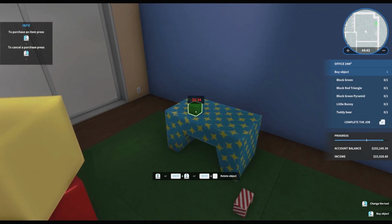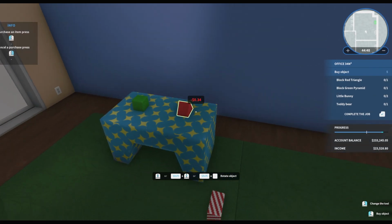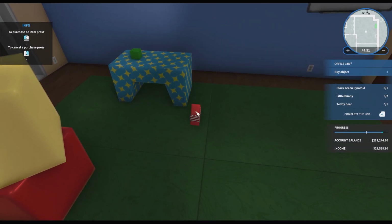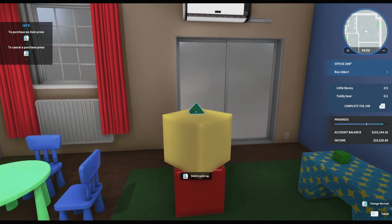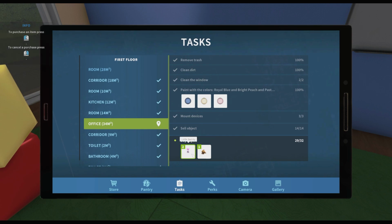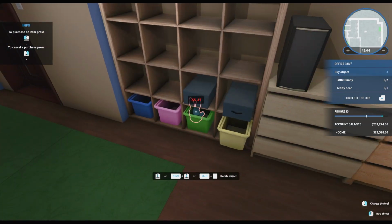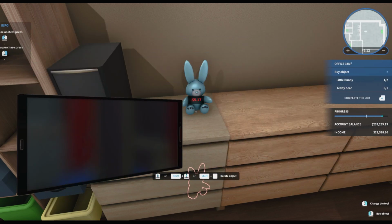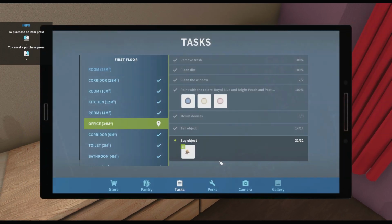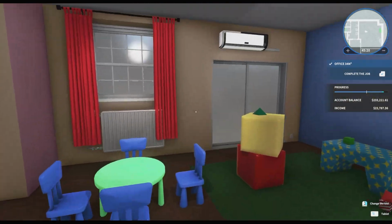Next is the green block. That big? Nope, not that big. More blocks. And two teddy bears. So we'll go bluey. Not actually the bluey. Another bunny. And a good old teddy bear. All right, this room is now complete.